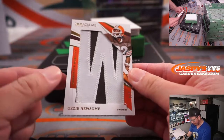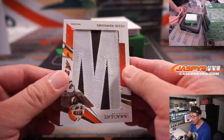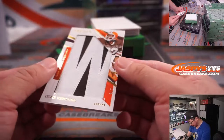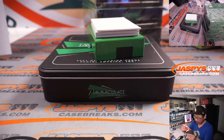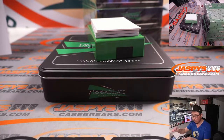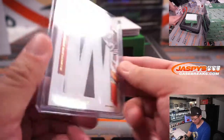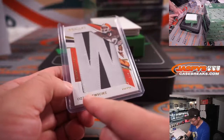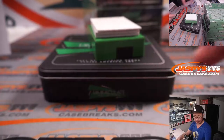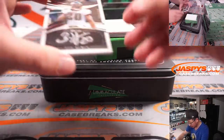We got the big W of Newsom. Or is it the M? 3 out of 7. That's going to be for Steven and the Browns. Cleveland, this is for you. I guess you would assume that's 3 out of 7. 1, 2, 3. It's probably the W. All right, oh, almost grabbed that thin card, which looks like a redemption.